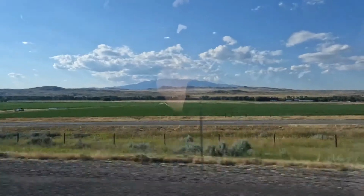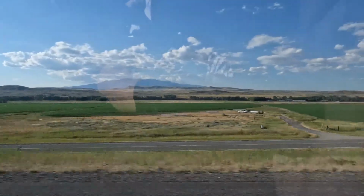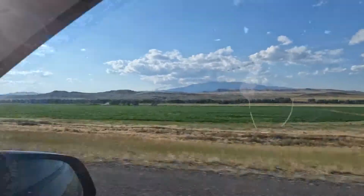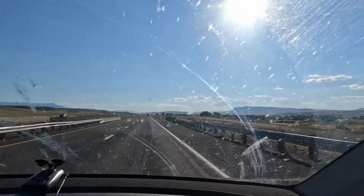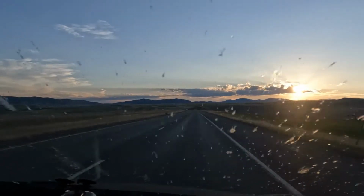We were racing an oil train just a moment ago, I'm sure bringing some of that sweet Bakken crude up to Washington State's refineries. We're just coming through here at just the right time of day. Just beautiful.